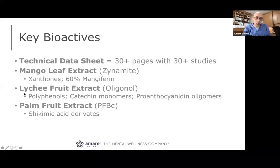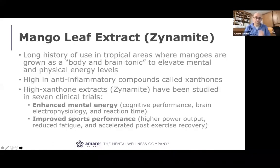It's not 1 + 1 + 1 = 3. It legitimately is 1 + 1 + 1 = 7 or 10 or 20. You're going to be the judge of that when you actually experience it for yourself. But these are the kinds of things that we see.